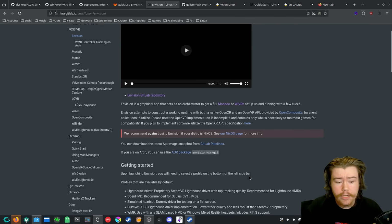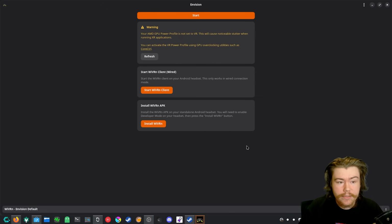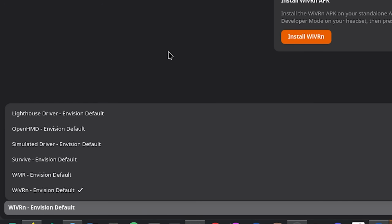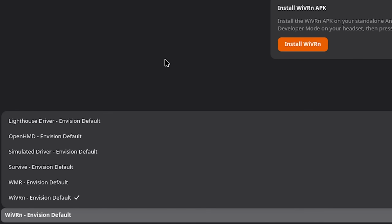But yeah, if you're on Arch, you're able to grab it through the AUR and then we can launch it here, which is a nice GUI. It's a GTK application. Looks very nice. And then what we can do is click start to pick the profile that we want to choose. There's a bunch of different profiles for different types of VR headsets, and I did read a wiki of which one is for which headset. For me, I have basically an Android VR headset and I want to do it wirelessly, so I pick WiVRn. But if you don't have one of those, and let's say you have a Vive or an Index or something, then you'd probably choose one of the other ones like OpenHMD or Lighthouse, etc.